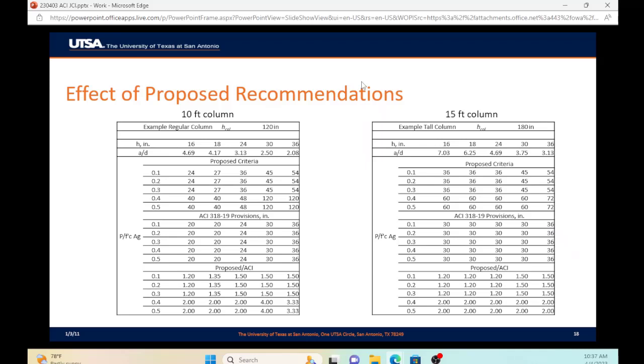And this is a comparison of where the ACI is today and what is being recommended. Proposed criteria for columns of different heights. So you have a 10-foot column on the left, 15-foot column on the right. And here each column corresponds to a different column cross-section, going from 16 inches to 36 inches. So for the 10-foot column, all of these fall in the intermediate category. The last two columns fall in the short category, because the column is so big that for a 10-foot height, it actually falls at an a to d ratio below 3, assuming that you are in low curvature.